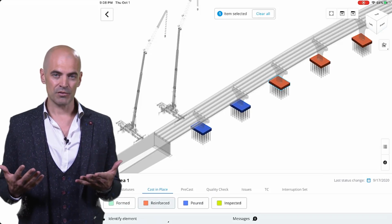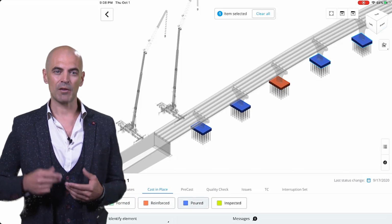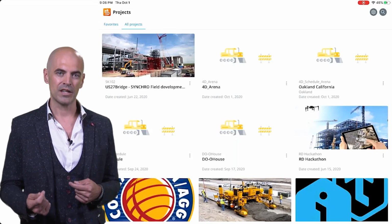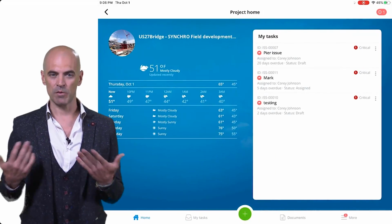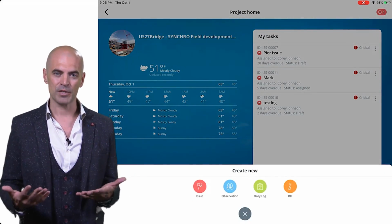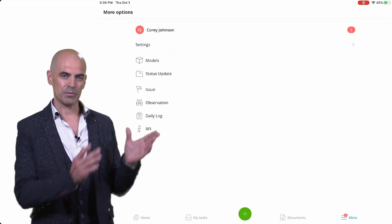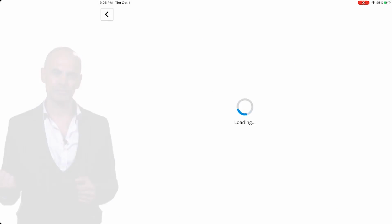With a construction digital twin, information can be updated in real time, allowing teams to not only plan construction, but also track the construction progress. The information available in the web is also available from a mobile device, allowing users to update status, log observations, and create daily logs. The information from the field is synchronized with the construction digital twin.